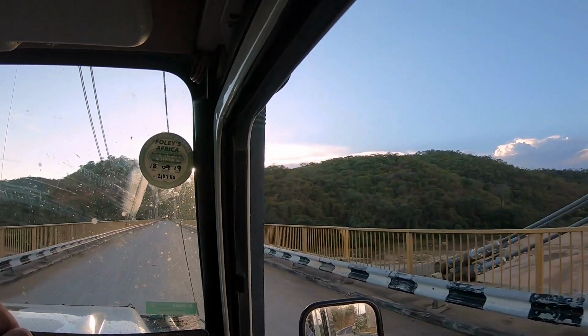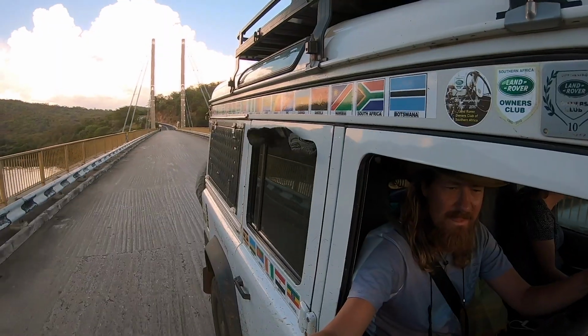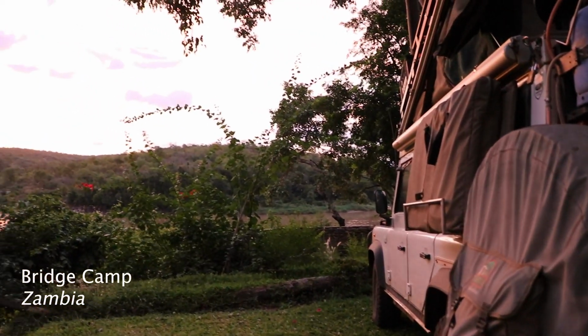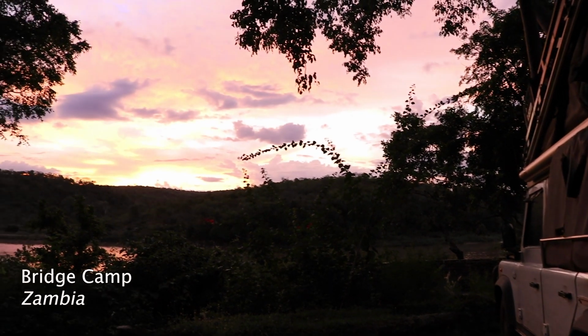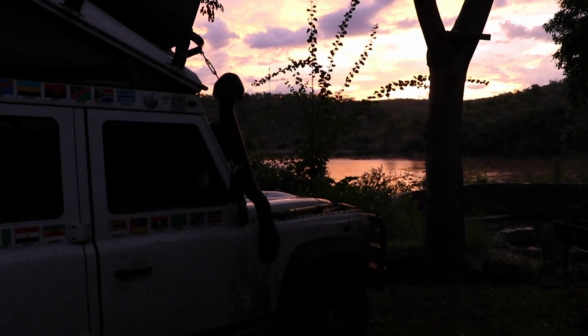Across the mighty Luangwa River for a last time and overnight at Bridge Camp. That evening, we found a small little visitor inside Mkulu.